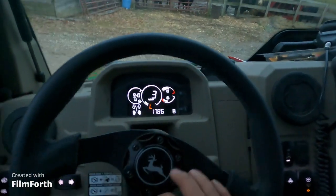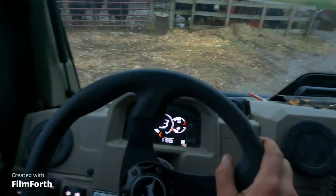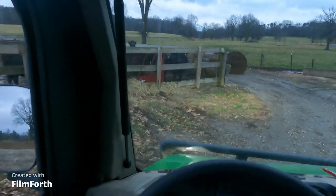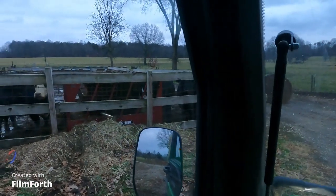Maybe it's not steep enough. Oh, you know what? It's not a steep enough grade. That's what it is. It's not a steep enough grade. Oh, we got a cow that just peeked over the fence.